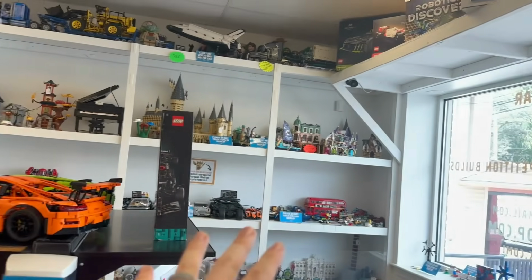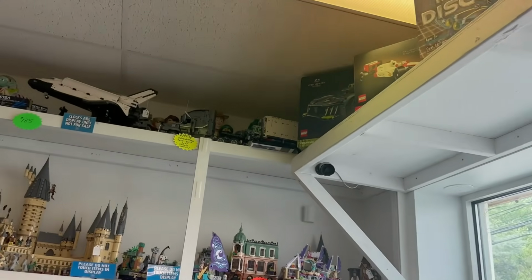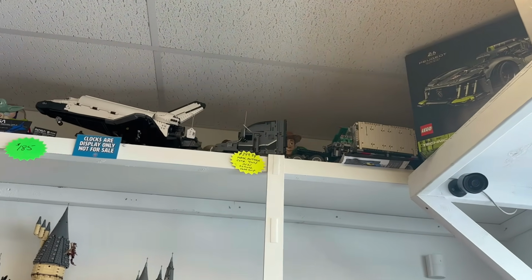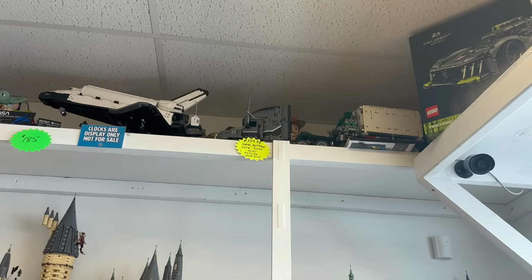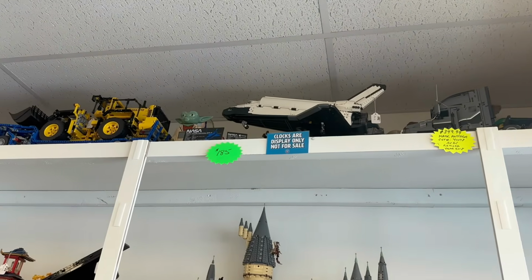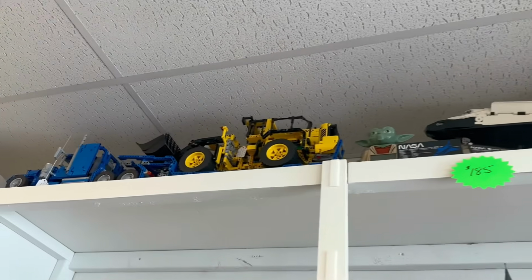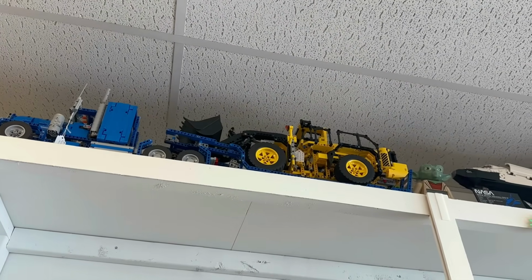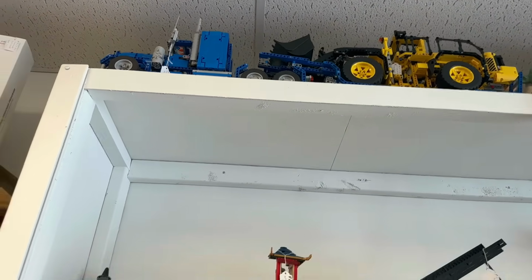They have a ton of built sets, and I think we're gonna start up top here because they actually have a Technic set that I've needed for my collection for a long time, the Mack Anthem. They have it built up. I'm hoping to grab that one, probably not today, but really nice to see it all built and everything. They have the NASA Space Shuttle Discovery. They have this really cool Technic set with the trailer here and the tractor on it. I'm actually not sure what set that is, so I'm gonna have to do some research and look it up.